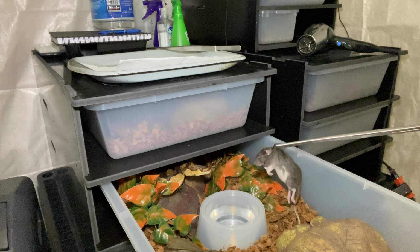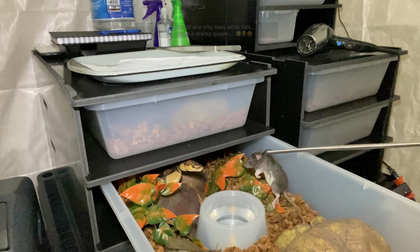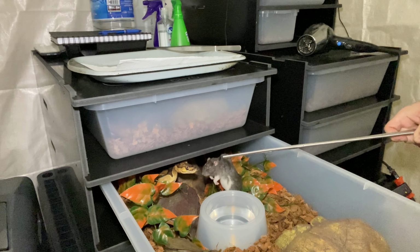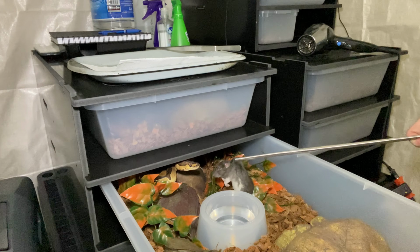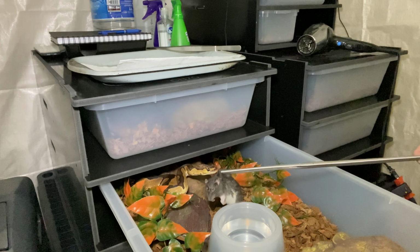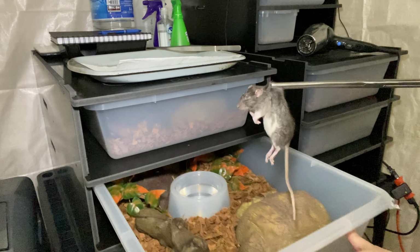So might need to warm it up a little bit more for her. She's not acting like she wants it. Now she is sometimes pretty finicky. I've noticed sometimes if I've got colored rats, she doesn't necessarily want to take them. So she's kind of backing up a little bit. She wants it, she just doesn't know she wants it. See how she's kind of backing away some? Could be the light a little bit for her too. She's definitely interested. She doesn't quite know what to do. It's that dark color. All right, I'm gonna warm it up a little bit more.